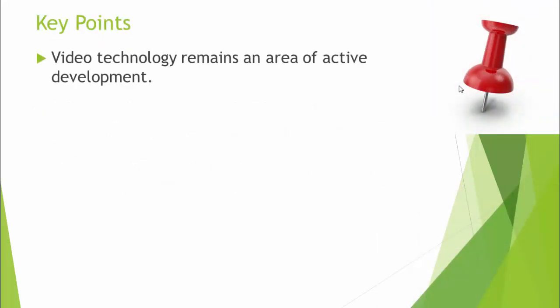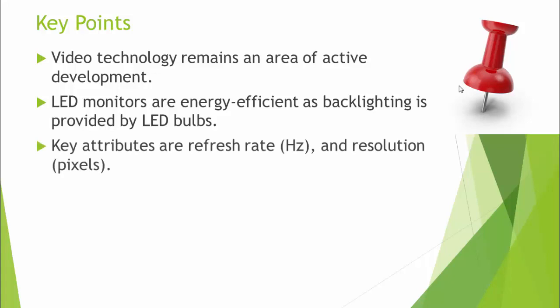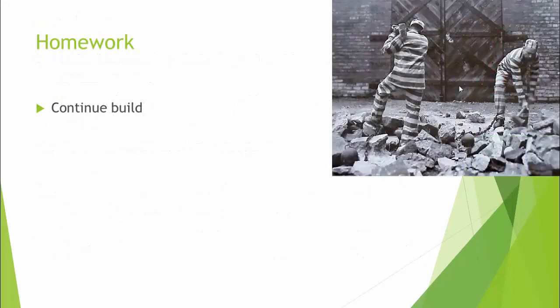All right, key ideas then from today. Video technology is an area of active development. There's lots of things going on, lots of new technologies coming out all the time. LED monitors are energy efficient because the backlighting is provided by cold LED bulbs. Key attributes of your monitor: the refresh rate and the resolution. Refresh rate in hertz, resolution in pixels. Video cards are important to video performance. They provide onboard memory and processing. And repetitive stress issues can be reduced by proper positioning of your monitor and the 20-20-20 rule.